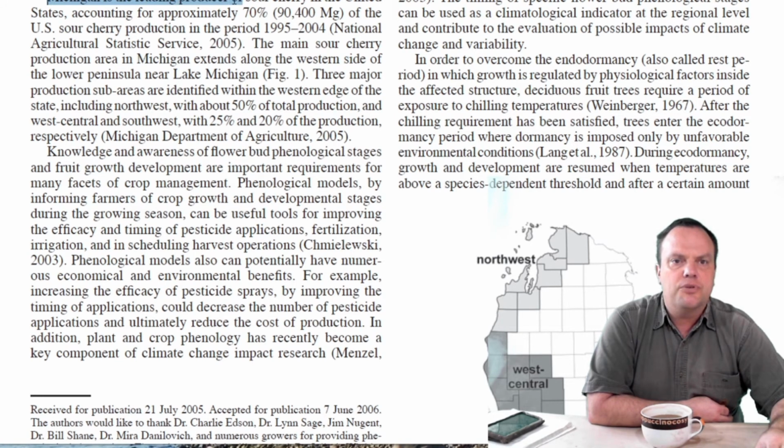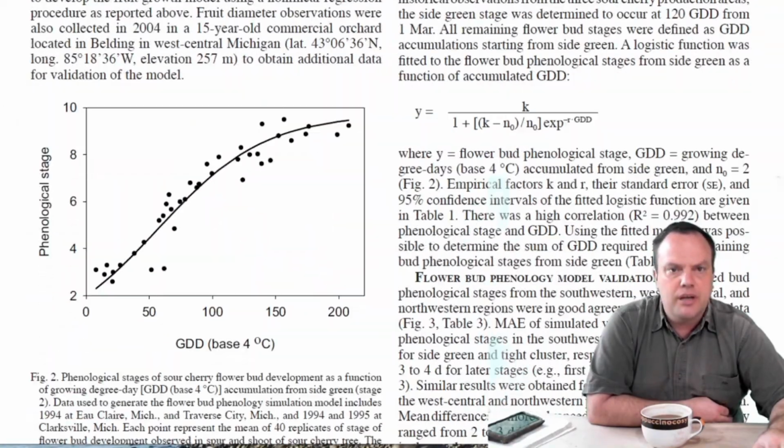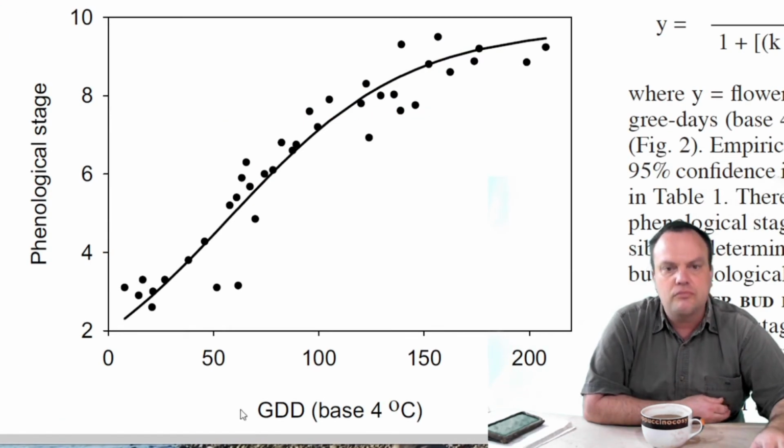Michigan is the leading producer of sour cherry in the United States, accounting for approximately 70% of the U.S. sour cherry production in the period of 1995 to 2004. And this is where you can see the west side of Michigan is where they grow most of them. Now I'll zoom in on this great table for you. So they put a base of 4 degrees Celsius. Cherries, as you know, they're a pretty hardy tree, and they flower first thing in the spring. So we'll look at the phenological stages here now, just a minute.